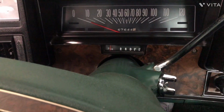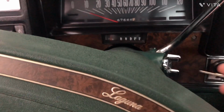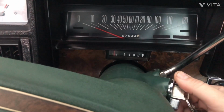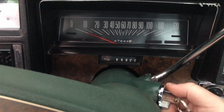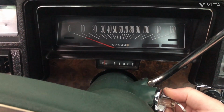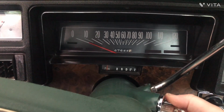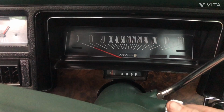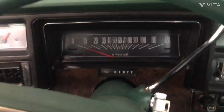Well, here we go. You guys can see the mile is there. We'll see how many we actually put on. Here's the cold start. First time it's been started since the last video. Come on. There we go. Took a few pumps, but it's going good.